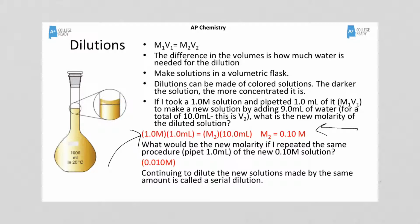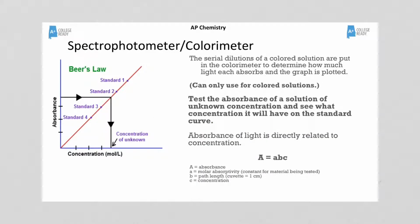If you're continuing to do this, that's called a serial dilution. If you take the same amount and keep diluting it over and over, this is a way we use this to make a standard curve, which you might have seen, or maybe you did a lab involving absorbance of light of colored solutions. Basically, as you see on this, they had 4 standard solutions. Standard 4 has the lowest concentration and absorbance, so that would have been the most dilute solution, versus standard solution 1, which has the highest concentration and therefore the highest absorbance.